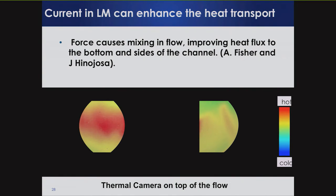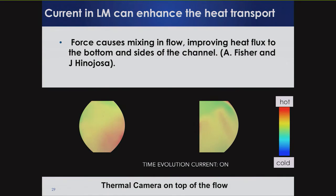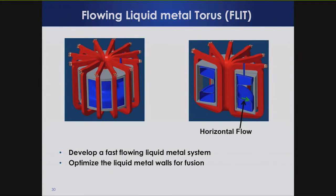This is the thermal camera looking down. The red is hot, and the yellow, and blue is cold. Now the current is off. When we turn on the current, you see that this redness goes away because we can enhance the heat transport. This is useful because we don't want this material to boil.